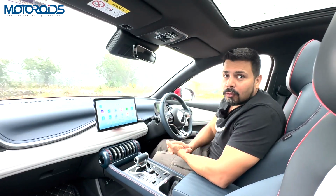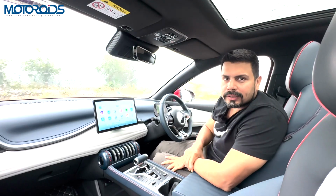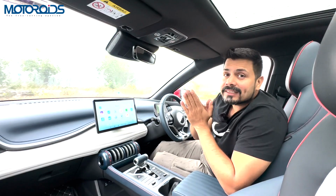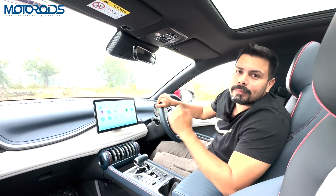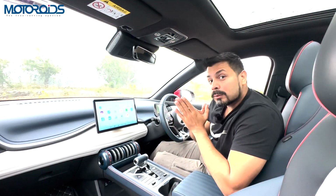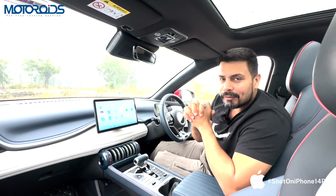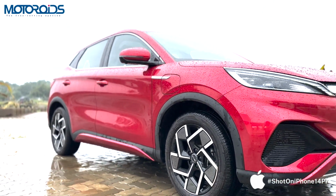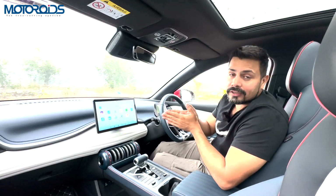It's available in 4 colors: grey, red, white and blue. And the great thing about this product is that it comes with a warranty of 8 years and 1,60,000 kilometers on the battery. So you can actually buy it with complete peace of mind. It also comes with a product warranty of up to 6 years and 1,50,000 kilometers. You heard it right. So BYD is really backing their product. And if you buy this product, BYD is saying that they are going to take care of it.